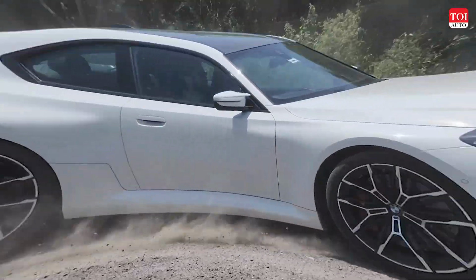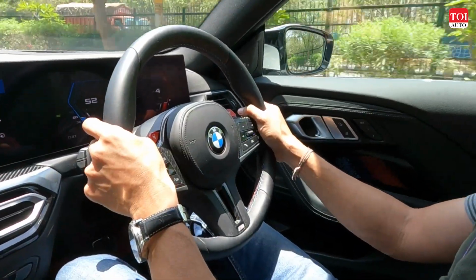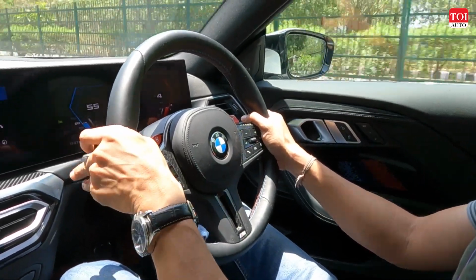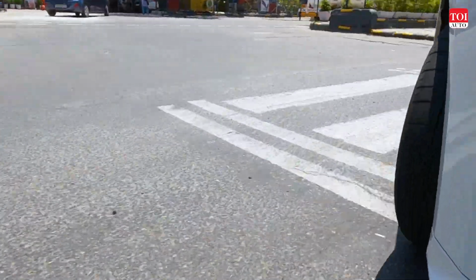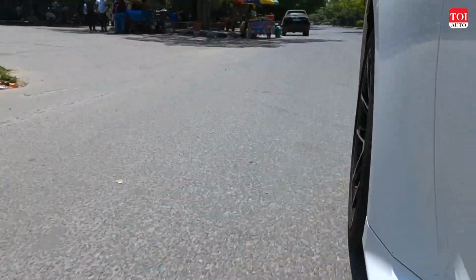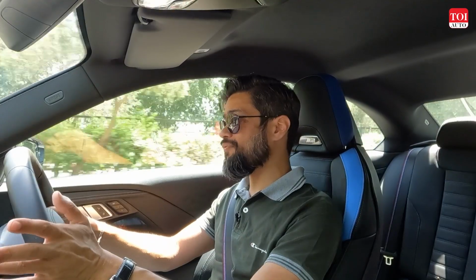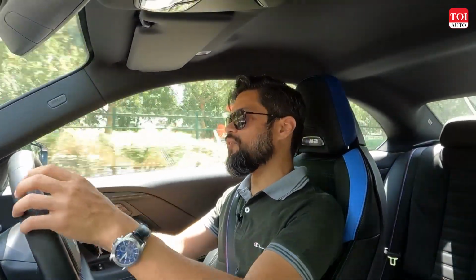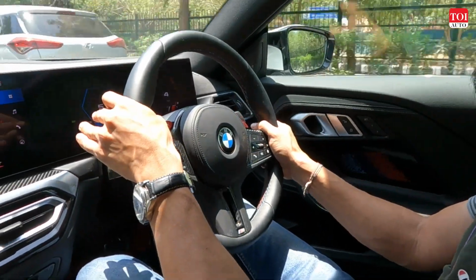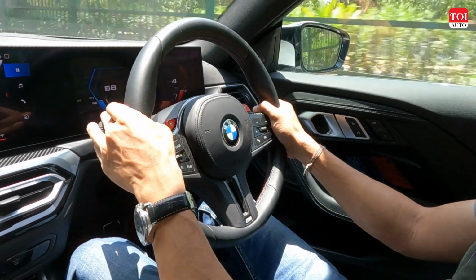Add to it the fact that the steering gives you a decent amount of feedback, so you will always have a fair idea of what's going on with the tires up front, what amount of grip you have. So yes, a good sports car experience, but I do wish that the steering was a little less light. It's a bit too light for my preference. On a sports car, I would want it to be a little bit more hardcore, but then again, considering the new age of buyers, I think probably the company has to design products for everyone.